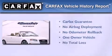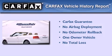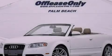This Audi had only one owner, and it qualifies for the Carfax buyback guarantee. Stop by today and test drive this automobile for yourself.